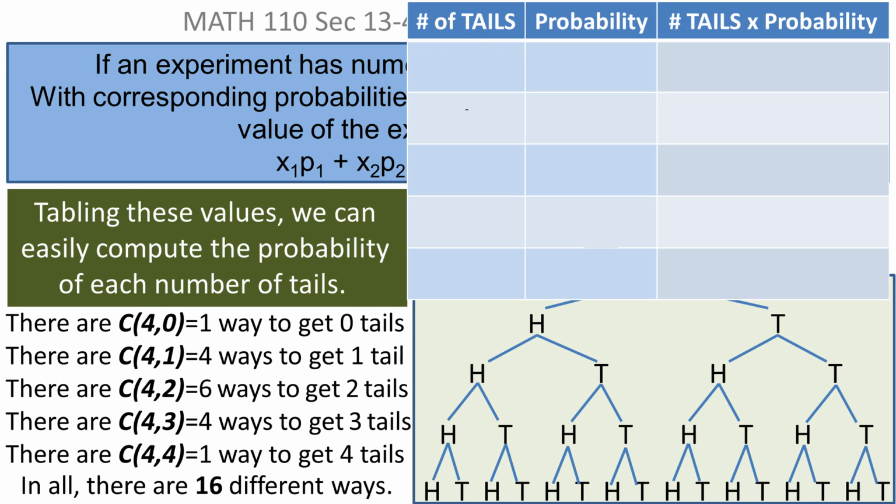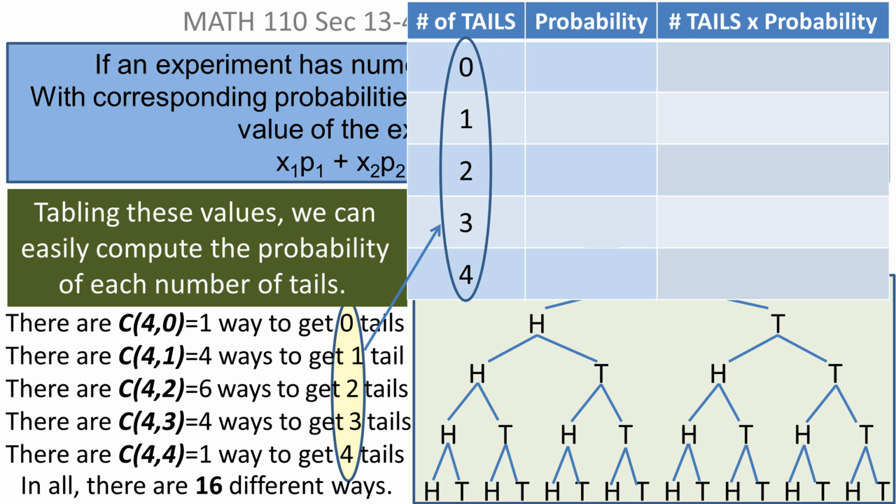In any case, let's put that information in a table now. Remember, to do our expected values, we need a table with the values and their probabilities. Well, what we're looking for here are the number of tails, so you need a column for how many tails you could get. Well, remember, if you're flipping the coin 4 times or flipping 4 coins, you could get no tails, 1 tail, 2 tails, 3 tails, or 4 tails.